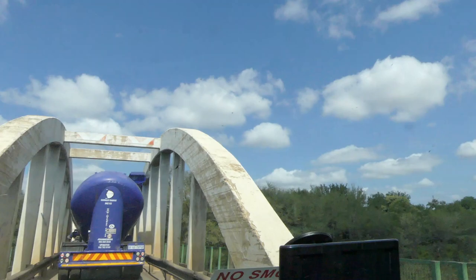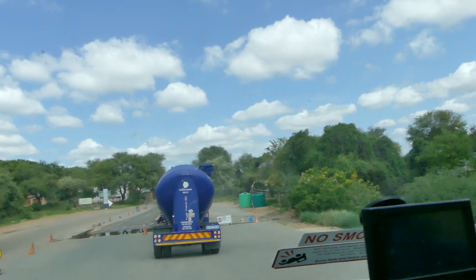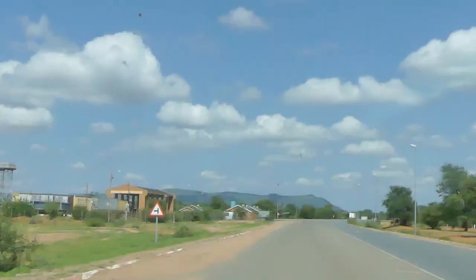And I take it this is Grobler's bridge. So there's a stop here for foot and mouth, so I think they're checking to see whether we've got any fresh meats, produce. Well, our fridge is empty except for a couple of beers. It's like a dip. I've never been dipped before. Welcome to Botswana, guys.